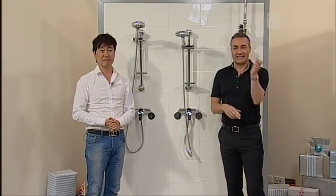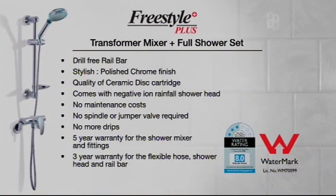Okay, so let's continue looking at the graphic for more specifications for you. Okay, so the ceramic disc cartridge comes with a negative ion rainfall shower head. Remembering those negative ions, both uplifting, cleansing, antibacterial, it is perfect if you've got a shower that generates a lot of mold, a lot of mildew, a lot of spores, if you've got a bit of that damp smell going on in the shower, that fustiness. Of course, because you've got the shower on both models on a hose system, it means that you can actually clean the shower and surrounding area, take it down to wash the kids, take it down to wash the dogs, take it to wash the floor, the bath, whatever.